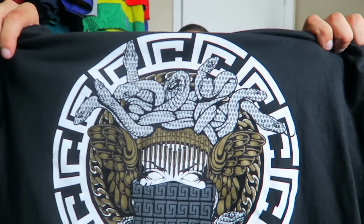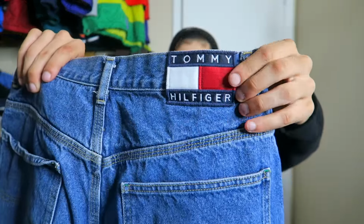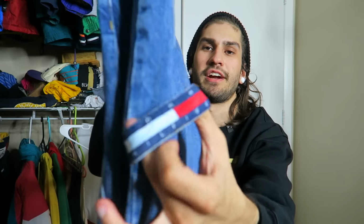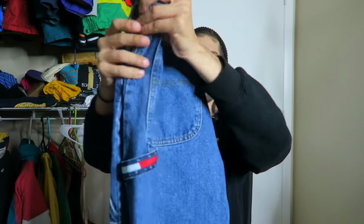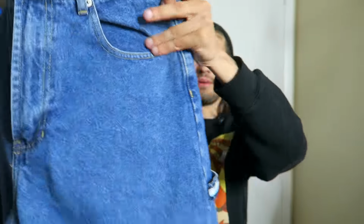We have this size large Crooks and Castles. Size 30-30, vintage Tommy Hilfiger jeans. No, I'm not taking the patch off. Just because it has Tommy Hilfiger on the side, I figure maybe someone would want to buy these. And a size 30-30 is pretty common size. Now keep in mind, this is vintage, so it is going to be the baggy style. It's not going to be slim fit at all, so just keep that in mind.